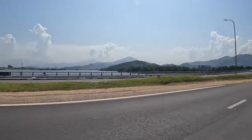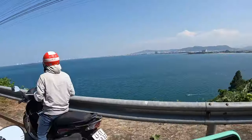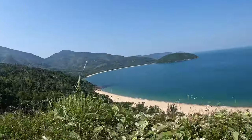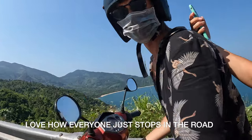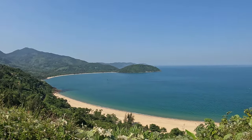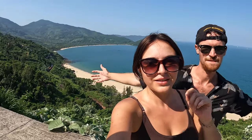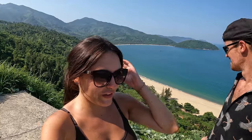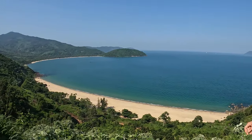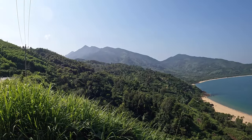Finally, what we've been waiting for, we've got to the beginning of the Hoi An Pass. The first scenic stop, the beautiful curving bay just up from the city of Da Nang. It really was a spectacular view. The beaches were completely deserted. We're on a cliff. This is one of the viewpoints on the Hoi An Pass. Lovely bay, lovely beach, mountains.